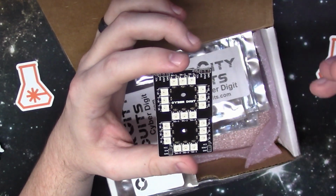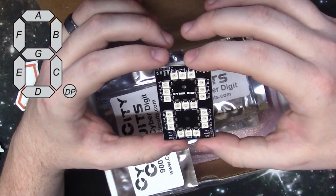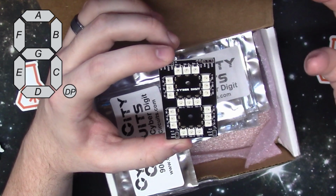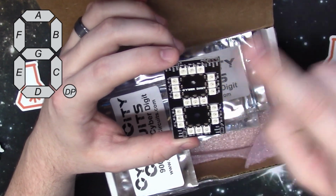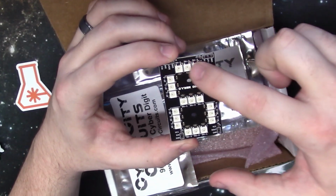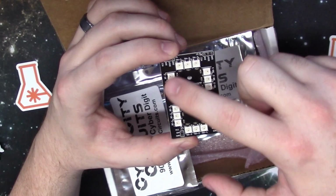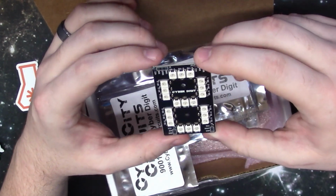Probably not in the standard A through F 7 segment setup because it's a little bit hard to do. I've tried to do it before. It's a little bit difficult to do when you're doing chained LEDs because you'd have to route things very weird. But I'm going to assume it probably comes in the top, goes down, comes up, and then goes back to here. I don't know. We'll find out once we get it hooked up.